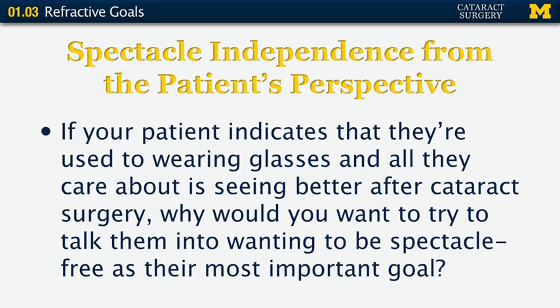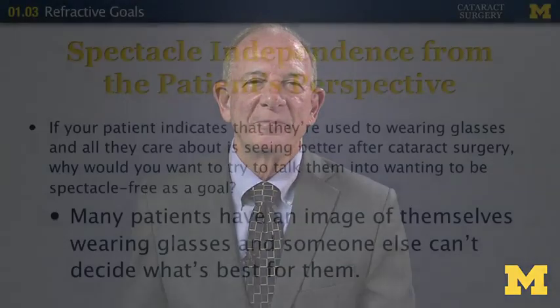If the patient indicates to me that they're used to wearing glasses, and all they care about is seeing better after the cataract operation, then why would I want to try to talk them into wanting to be spectacle-free as their most important goal? I've had patients who adamantly insist on wanting to wear their glasses after the surgery, even if they have no prescription in them effectively.